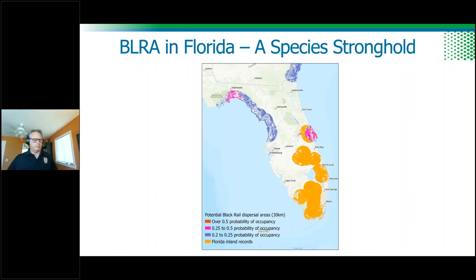But Florida, like I said, is a stronghold for the species. This is an occupancy model that some colleagues of mine are currently working on to develop and refine. It shows the distribution of black rails in Florida. There's a fair number of birds in the Everglades, around Lake Okeechobee, and in the Big Bend area.